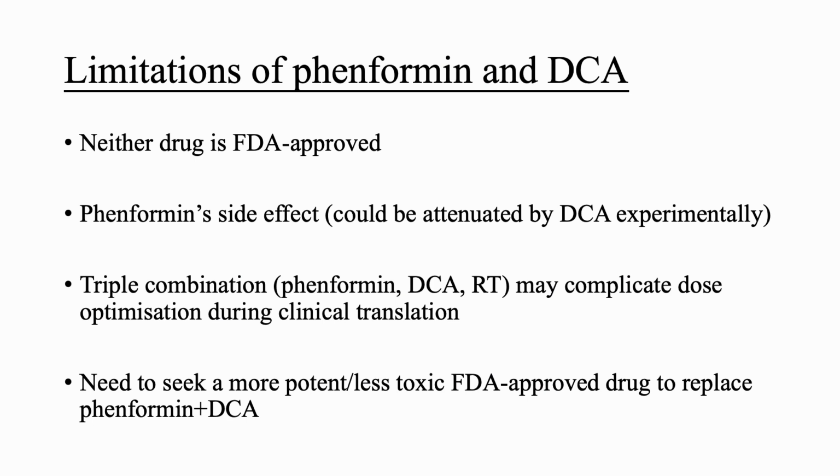Although we have shown a lot of promising data from the combination of phenformin and DCA, there are also a few limitations to be considered. First of all, neither phenformin nor DCA is an FDA-approved drug. Although we managed to reduce phenformin side effects by adding DCA, using 2 drugs with radiation more or less complicates the clinical translation. So what we do need is to search for a more potent and less toxic FDA-approved drug.